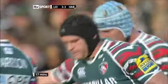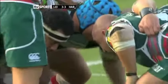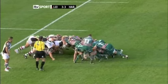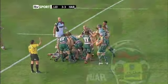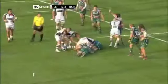This is such an important scrum. Attacking position for Leicester. Harlequins can't afford to give away a penalty. Stankovic can't afford to go early. Leicester again loading that blind side, but they don't need to worry about running it. They've got the penalty. Back ahead.